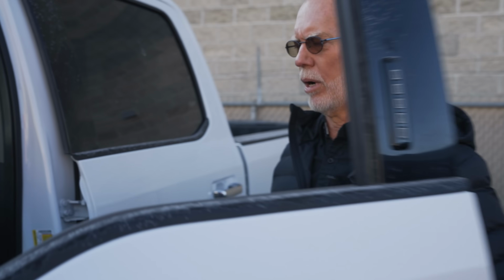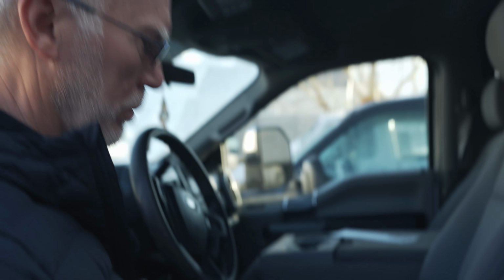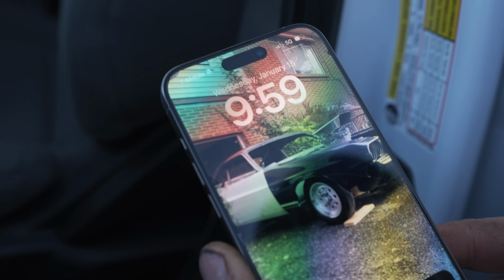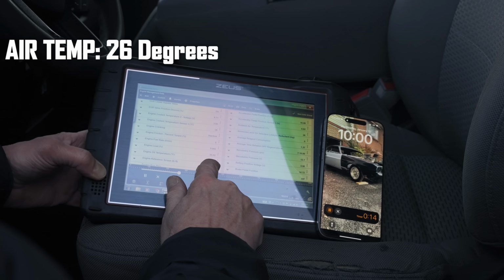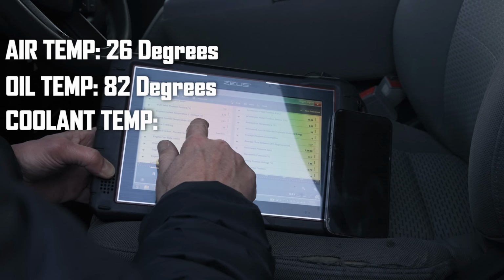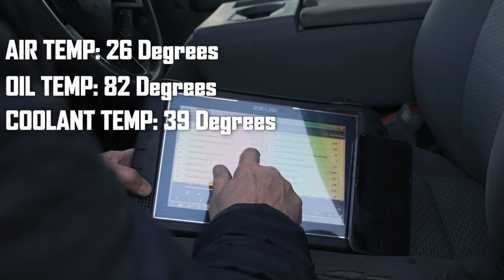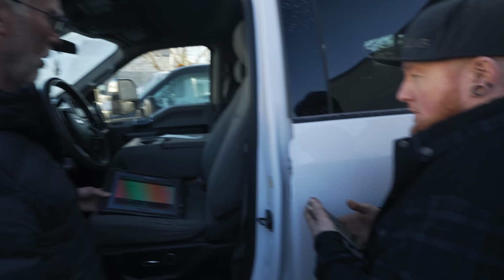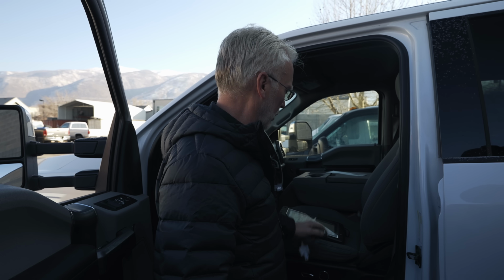All right, so here we go. So where's our timer? It's right here. We have 30 seconds left. And our air temperature is still at 26 degrees. Our oil temperature has come up to 82, not really great. And our coolant temperature is at 39 degrees. Okay, so that's it. Let's turn it off. We're gonna let it sit. We're gonna let the engine cool back down, get the oil temperature the same as the outside temperature, and we'll do it again.